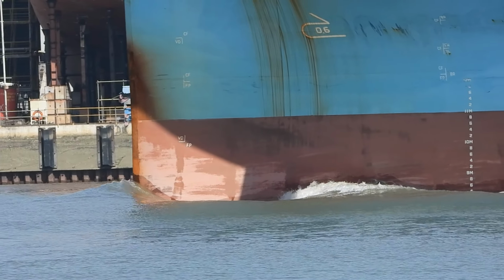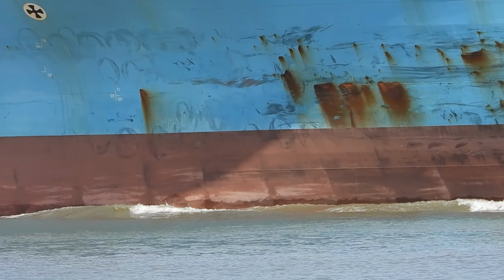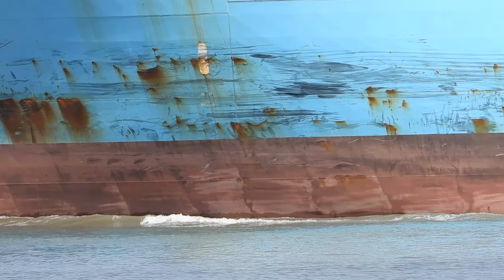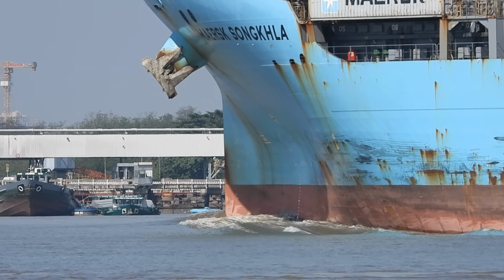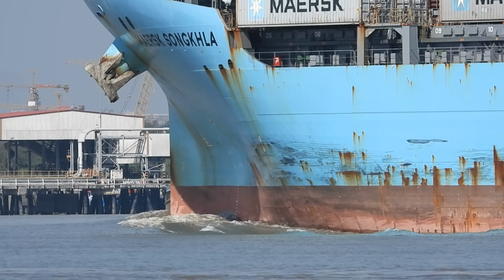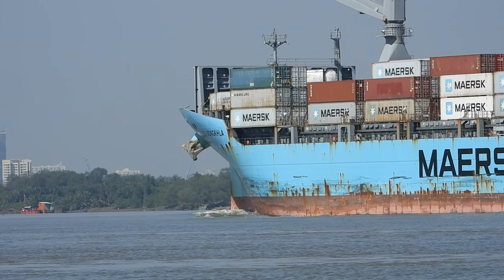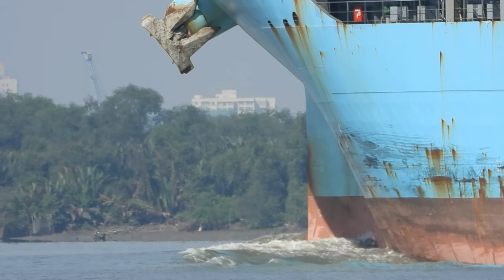As the Maersk Shankla ship moves through the water, the bow of the vessel cuts through the waves, breaking them with ease. The ship's massive size and power are on full display as it glides through the water, leaving a trail of white foam in its wake. The sound of the waves crashing against the ship's hull is a constant rumble, like the heartbeat of the ocean itself.